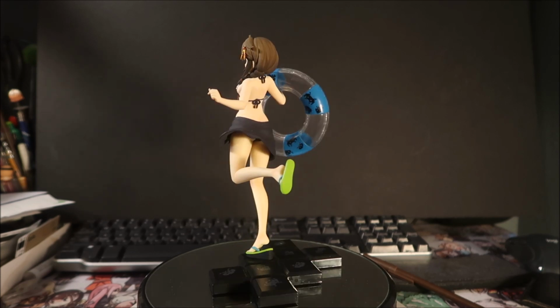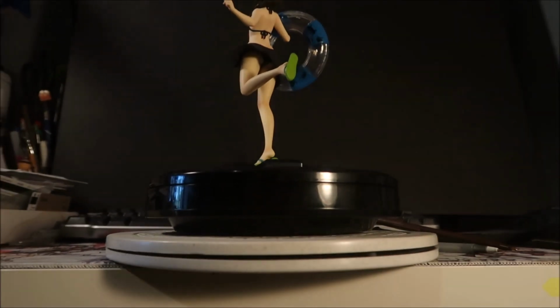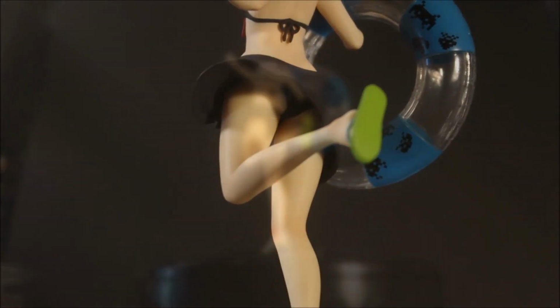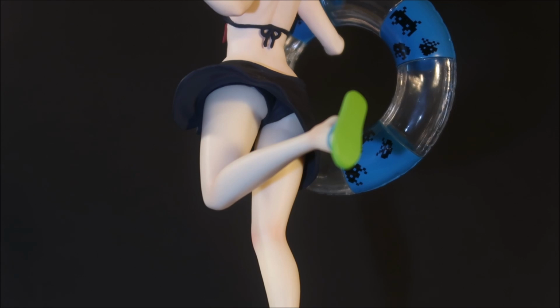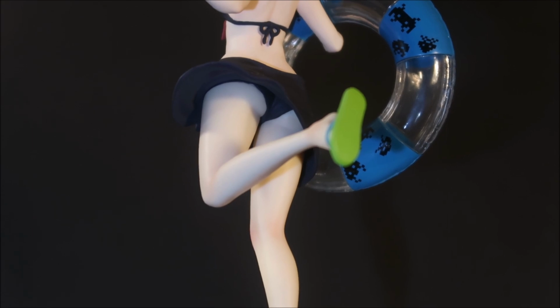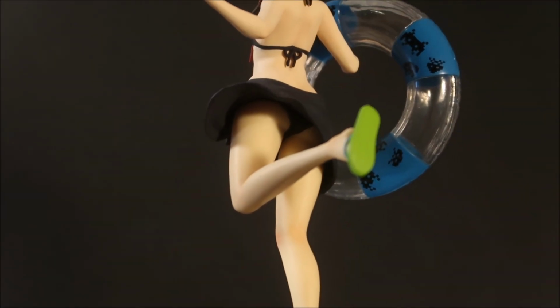Okay, if you guys want to see underneath the skirt, so you can at least get a peek at the bikini bottom, we can lower the camera here. Unfortunately, you can't see it too well because it's kind of dark, but if I turn my light on, you can see it. She's wearing a black bikini bottom, or it kind of looks like a black pantsuit. She's got a nice little round booty, I'm going to say.